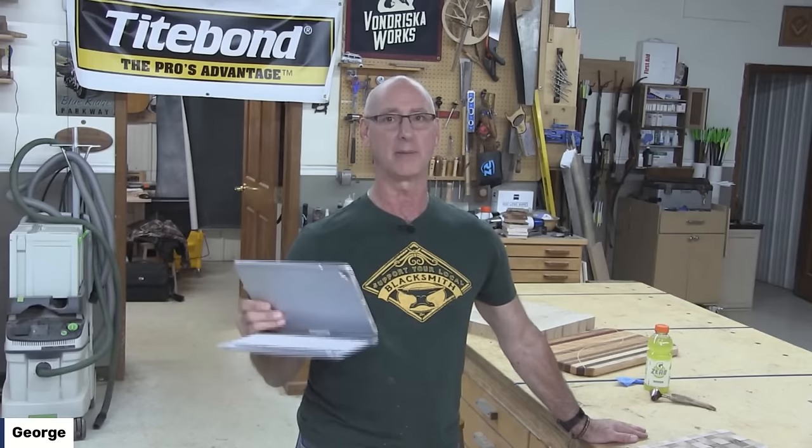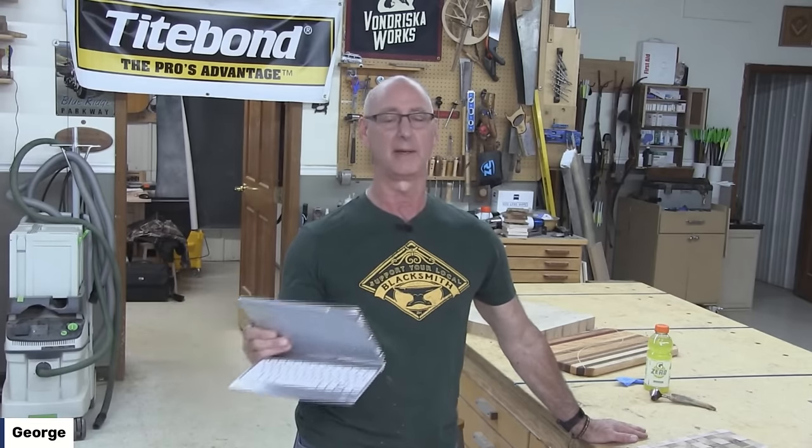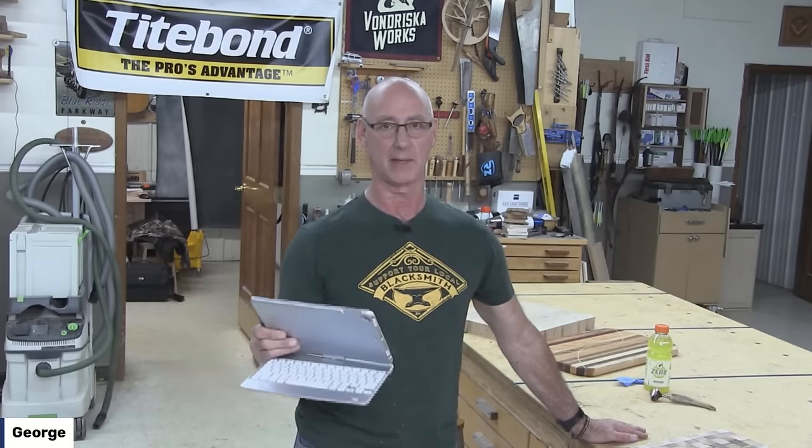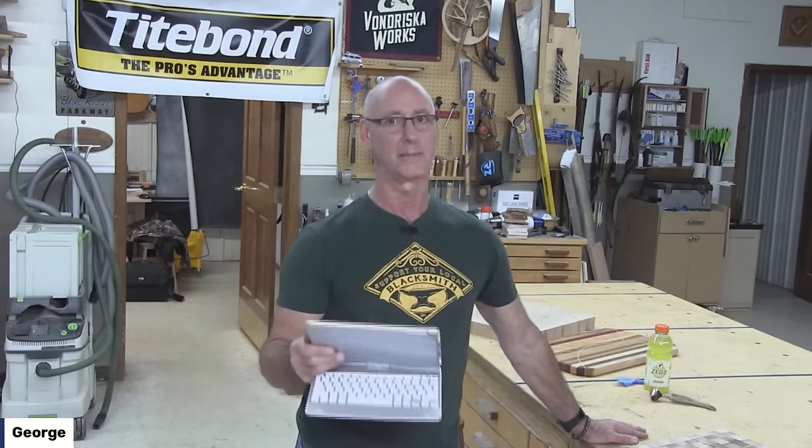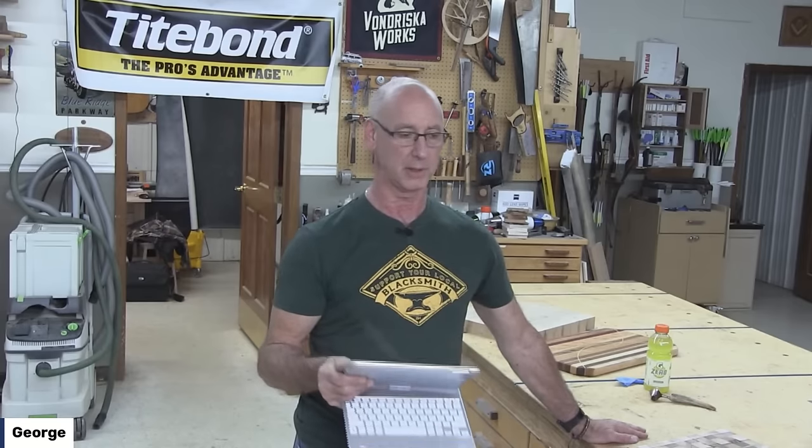MDO, medium density overlay, very commonly used to make signs. I've cut lots of it on the CNC. A camp kitchen project that I recently did for WWGOA is all made out of MDO. So in the sheet stock world, exterior plywood like MDO would be a choice.